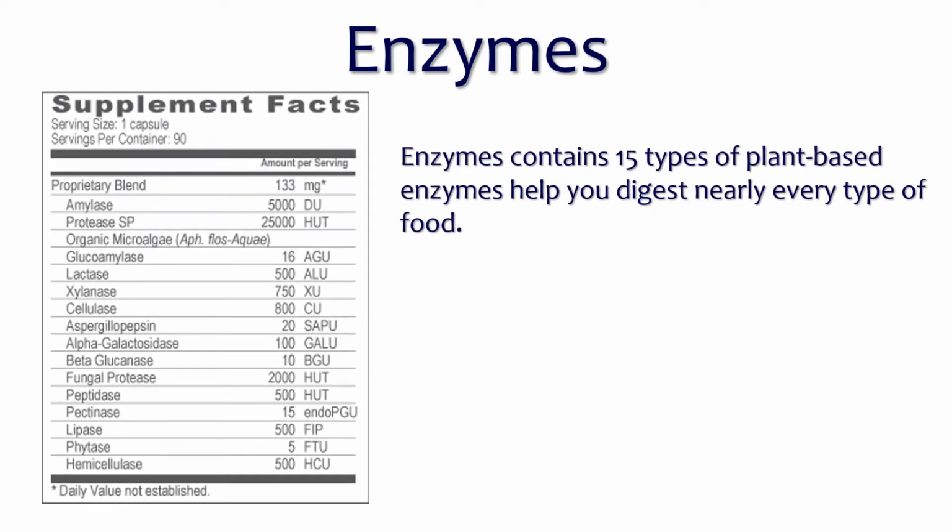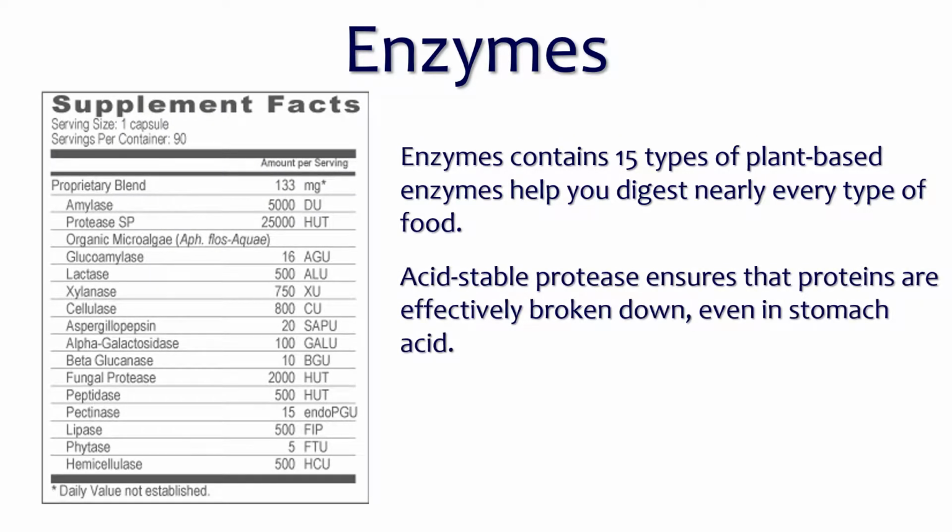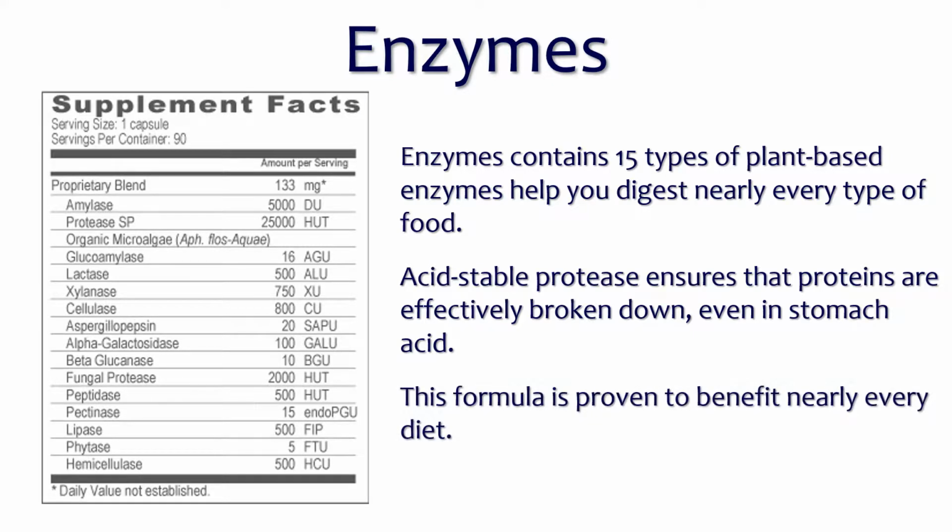Enzymes contains 15 types of plant-based enzymes to help you digest nearly every type of food that you may have in your diet, including acid-stable protease, which ensures that proteins are effectively broken down, even in stomach acid. This formula is proven to benefit nearly every diet.